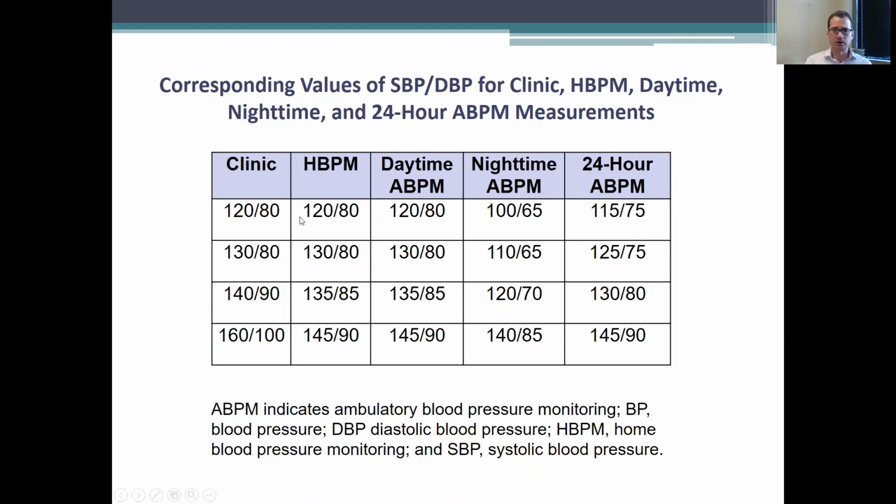And so in general, if you're targeting an office blood pressure of, say, 130/80, that's here in the second row, that's about equivalent to a 24-hour ambulatory blood pressure of 125/75. Okay, so that's about how that works. And the reason for that is that we know there's a nocturnal dipping in most patients, where blood pressure goes down by somewhere between 10 and 20% overnight.